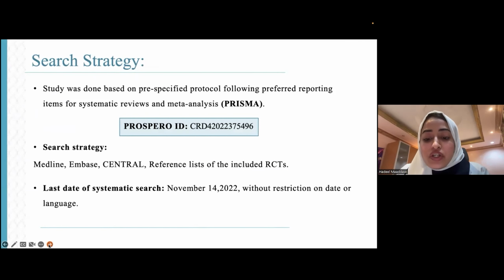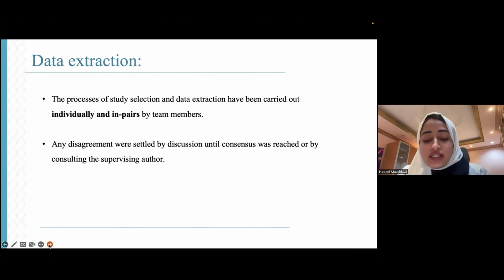The study was done based on a pre-specified protocol following the PRISMA guideline, and here you can see the PROSPERO ID. For the search strategy, an extensive search was done through several databases such as Medline, Embase, and CENTRAL, and also manually by searching the reference lists of the included RCTs. The last systematic search was done in mid-November 2022 with no restriction on date or language. Study selection and data extraction were carried out individually as well as in pairs by the team members, and any disagreements were settled by discussion or by consulting the supervising author.